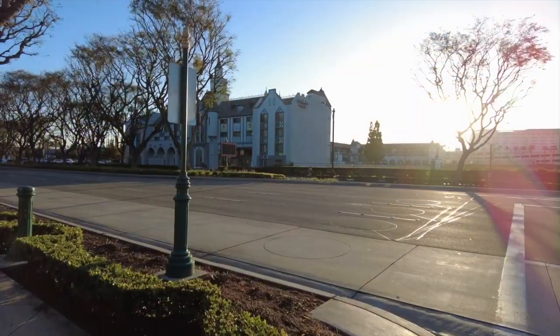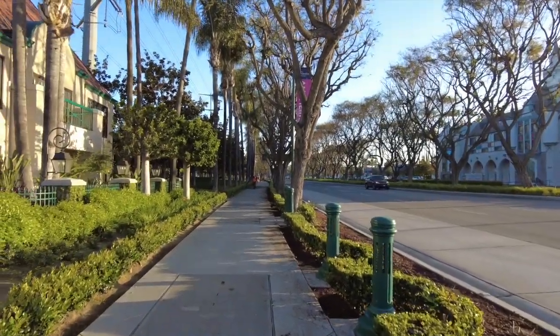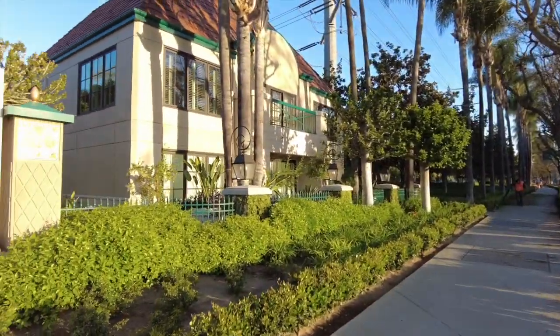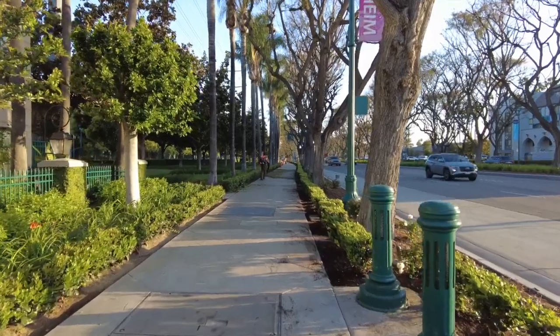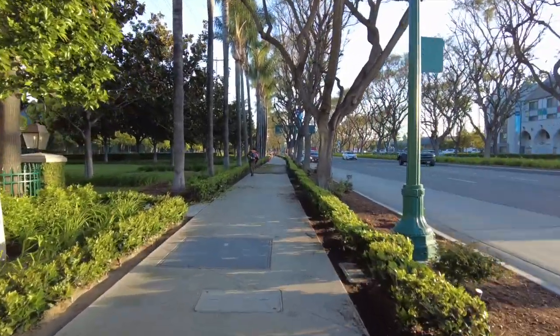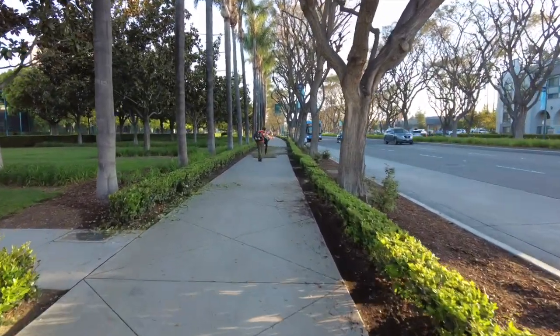So this is South Harbor Boulevard. Candy Cane Inn is to my left there, and you'll keep walking down this sidewalk here, straight down. It'll take you straight to Disneyland. There'll be a little street that you have to cross with a crosswalk, but that is just for like service vehicles and things going into the parks.